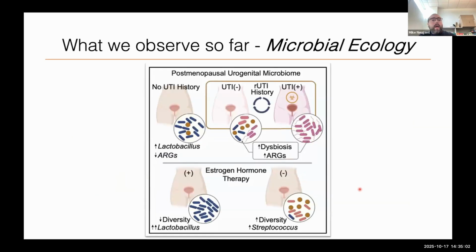Basically, what we observed so far has been stories in microbial ecology. The 2 major stories that we've published on are that, in this cohort, when we look at our 3 groups, the groups that have this history of recurrent UTI have an increase of what we would associate with dysbiosis. Some taxa on a profile associated with dysbiosis, taxa that are present there that perhaps should not be there. And they have increased antimicrobial resistance genes, even in the absence of infection. This group in the middle of their infectious cycle has an increase of antimicrobial resistance genes in their microbiome, even in between infections.